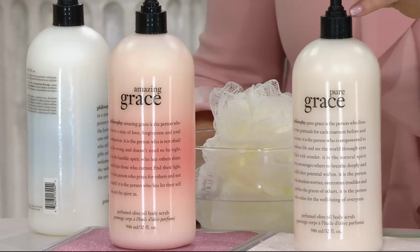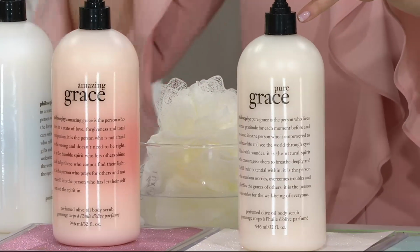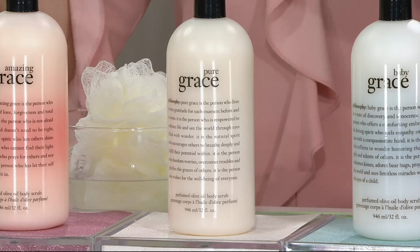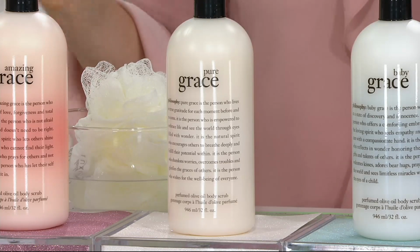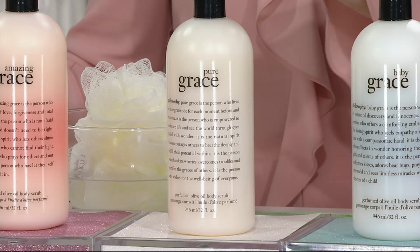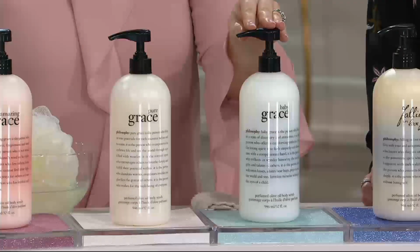And then Pure Grace is that soap and water clean, like you just jumped out of the shower. It always reminds me of a lovely 600 thread count sheet, I'm really going as high as I can, that you jump into and it smells like it came off the line. That's what Pure Grace is like to me, or a beautiful, clear, crisp winter morning. Universal, great for everybody.